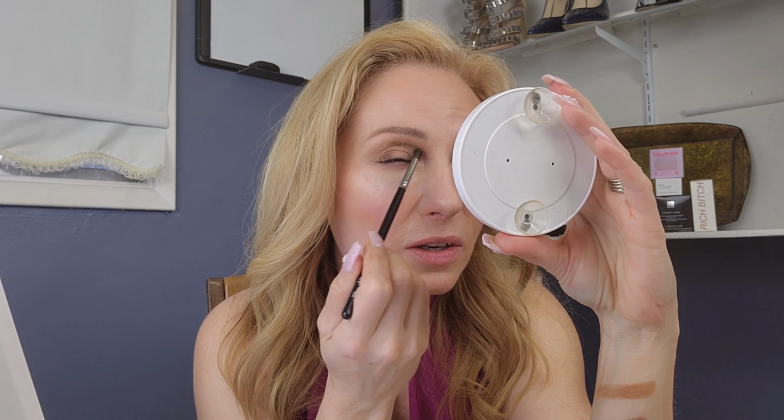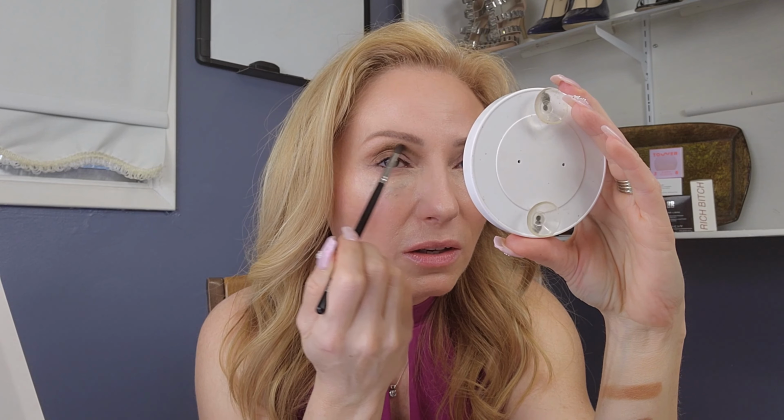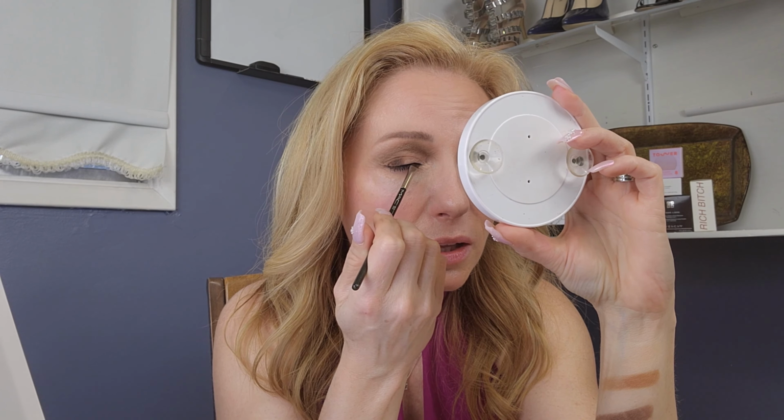I'm gonna go into Fire 06. I wanna see if I can get the two shades to sort of mix together. I'm gonna take a liner brush. I'm gonna go into the shade Bonnie. It's a nice matte black. I'm going to use it to line my eyelashes. That black is a beautiful black, and it is so smooth.